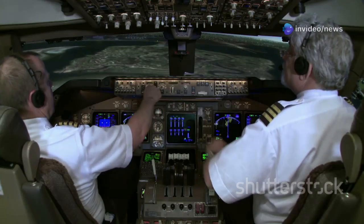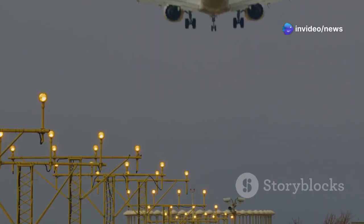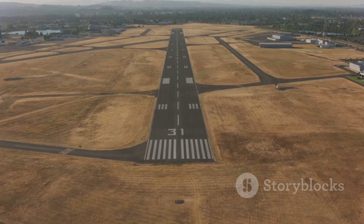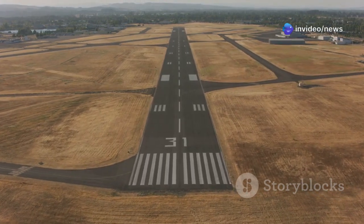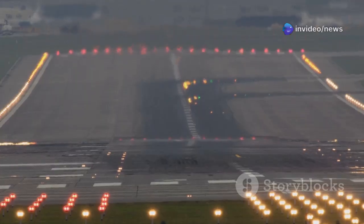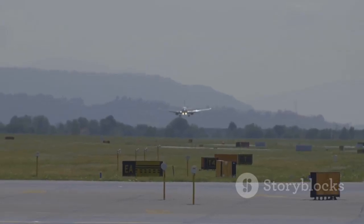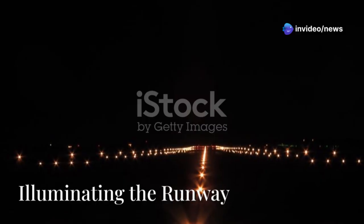They allow us to instantly assess our position and adjust our approach if necessary. These markings are particularly crucial when landing in challenging conditions, such as crosswinds or limited visibility. The touchdown zone markings, a series of thick white stripes located at the beginning of the runway, are another crucial visual cue. These markings indicate the ideal touchdown point, allowing us to aim for a smooth and controlled landing. By aiming for the touchdown zone, we ensure that we have sufficient runway to bring the aircraft to a safe stop.